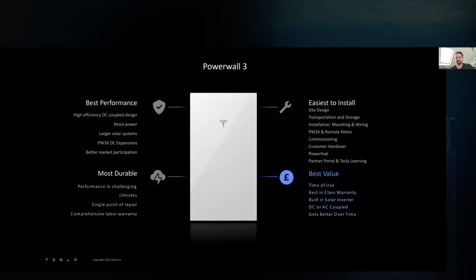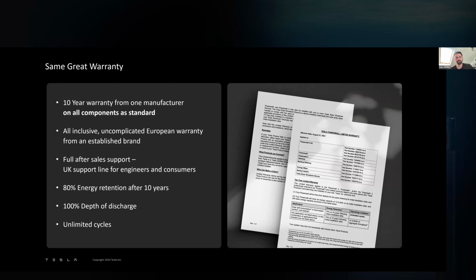And on to the last section, which is value. So our warranty, George will probably laugh at this because he's probably heard me say this multiple times over the years. I hate a bad warranty. I got stung years ago about my heat pump that had a small slip of paper amongst 500 other pieces of paper you've got to send away to get your warranty extended.